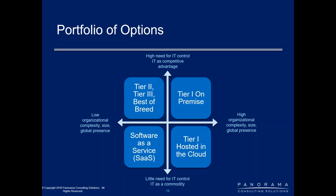So the x-axis, or the horizontal, is referencing org complexity. If you're on the right side of that scale, then you're a more complex, larger organization. Perhaps you have global locations. If you're on the left side, the lower end of that spectrum, then perhaps you're a smaller organization, maybe not multi-location, not global. So the point here is, depending on where you are on that spectrum, you can start looking at either hosted solutions, would a SaaS model work, should it be a tier one on-prem, or can you consider some best of breed solutions or some of the other tier two or tier three solutions.